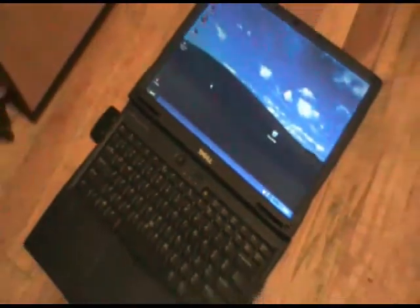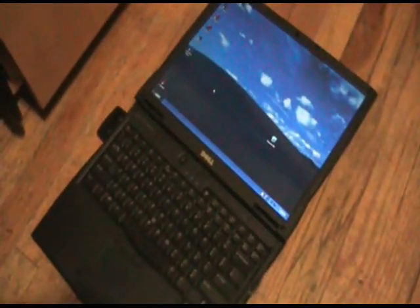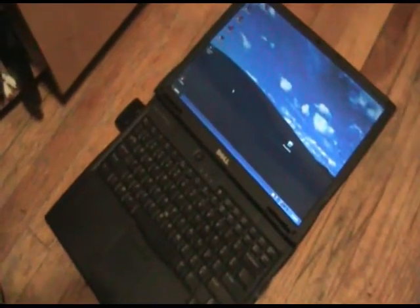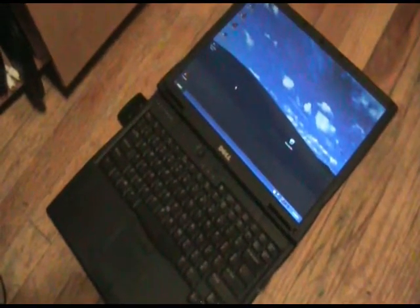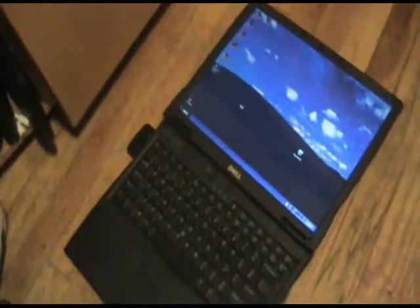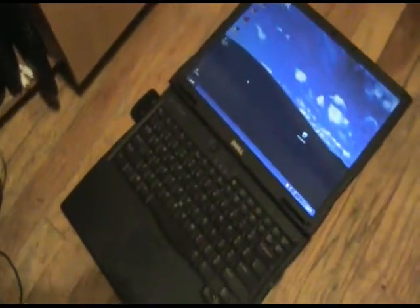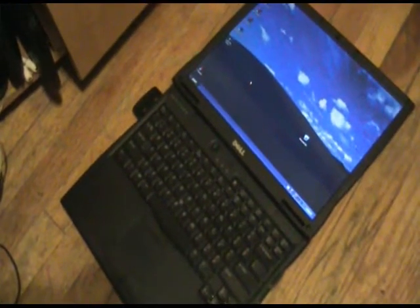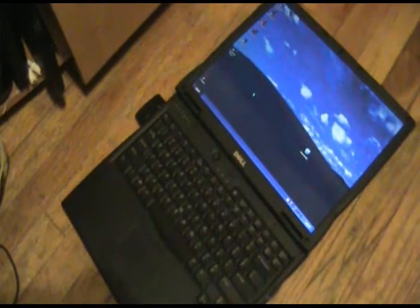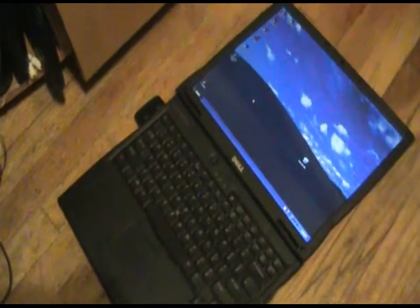And to start off, this is a pretty old one. This is my Dell Latitude C610. It's made in, I believe, 2000 or 2001. It's a pretty old computer and pretty darn underpowered if you ask me. But I only paid $40 for it. It's used. I got it in 2007, so it's good for what it is.